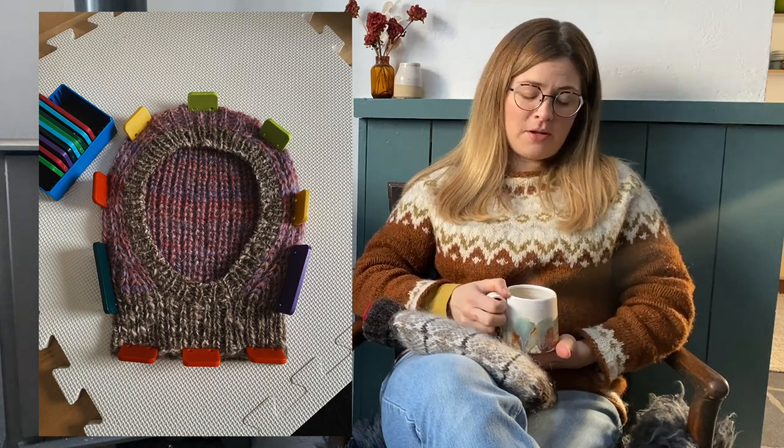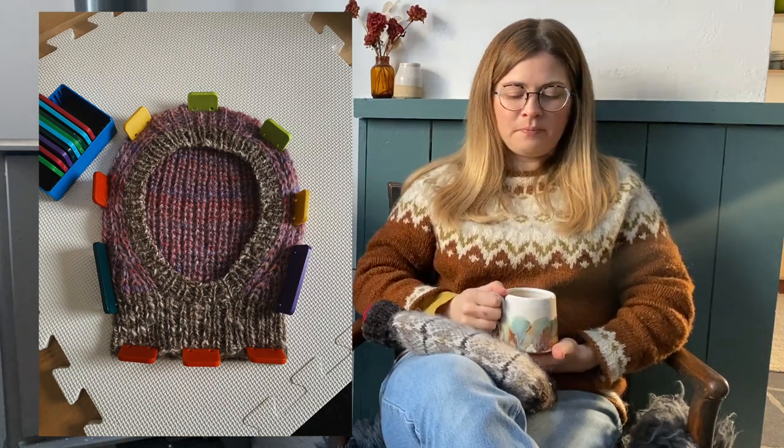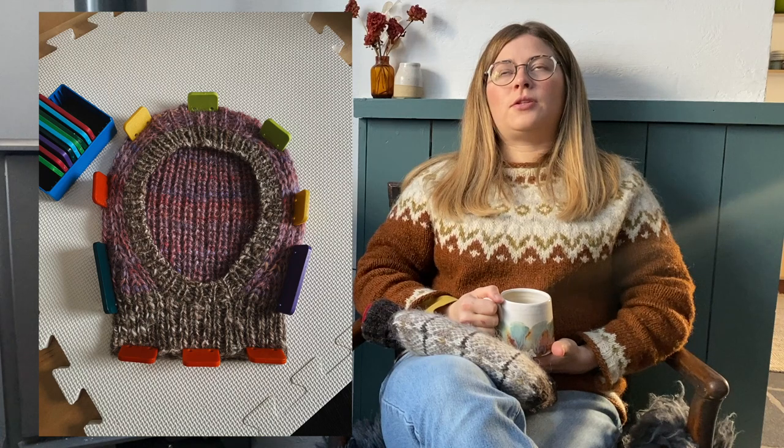So I'll just tell you about it. I'll just talk you through it. It's a pattern by Petite Knit. It is the November Balaclava Mini, I think. I knitted it for my little girl.